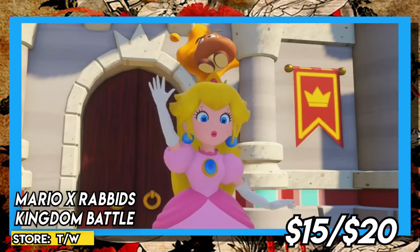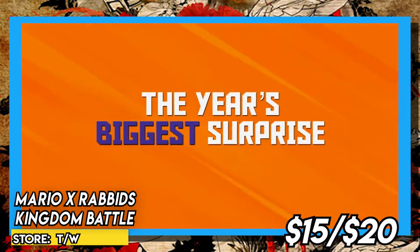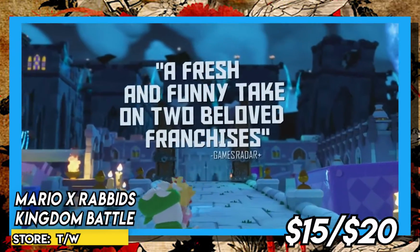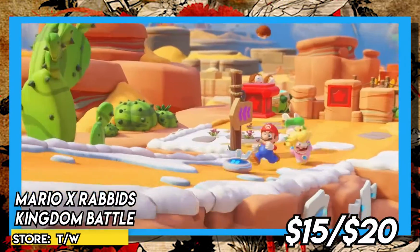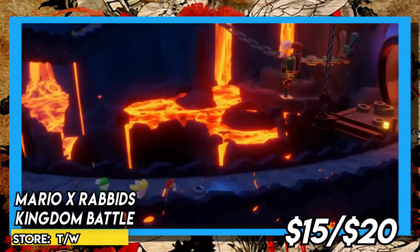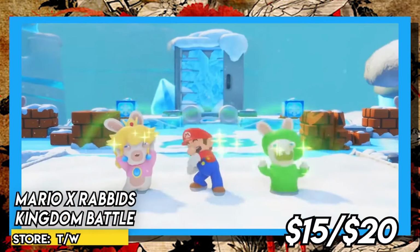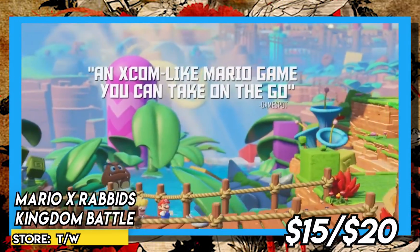Mario + Rabbids Kingdom Battle. Now, this is $20 at Walmart and $15 at Target. This game is an incredible game. I honestly can't believe I'm saying that about a product that basically has its equivalent of Minions in it, and I can't stand Minions more than life itself. It's a really solid game.